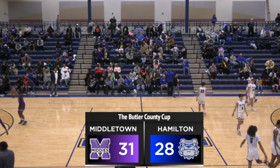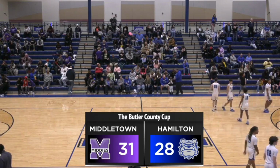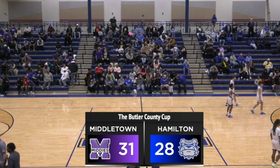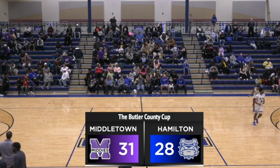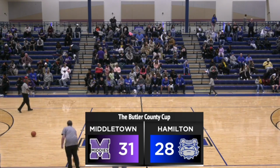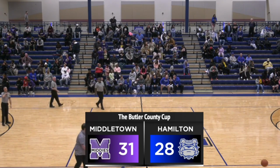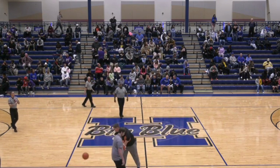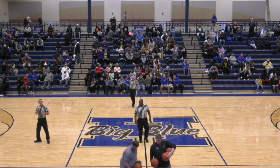And over for the Middies, they wanted to be patient against the Hamilton Big Blue zone, and Jeff, they were. They got some inside-out actions, really got the ball down on the baseline, and did a good job of screening the zone. They wanted to hold the big two down, which is Matthews and Holden. Matthews has 11, Holden has 4, but he has 6 rebounds. And the last thing they wanted to do was speed the pace. I think they did do a good job.